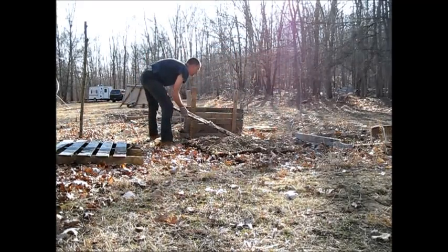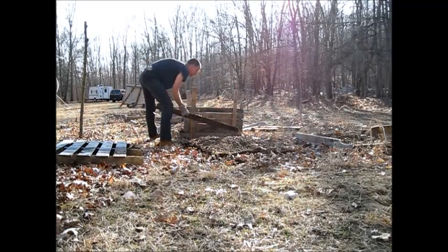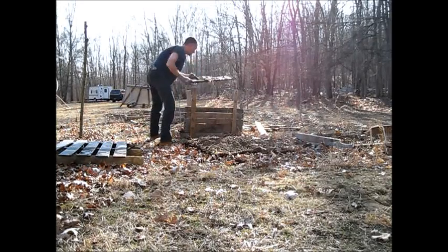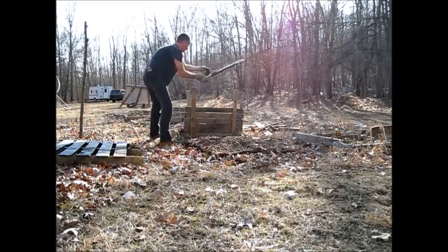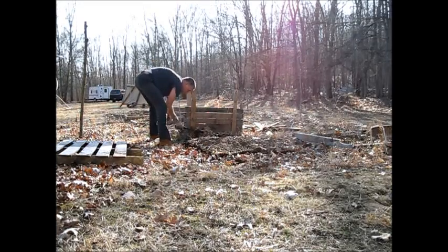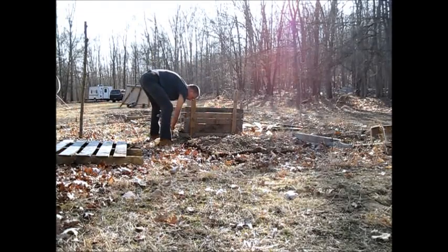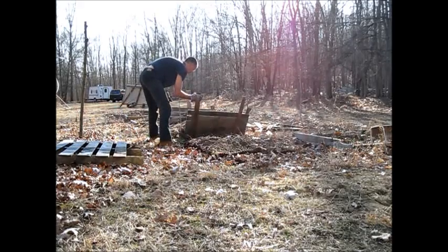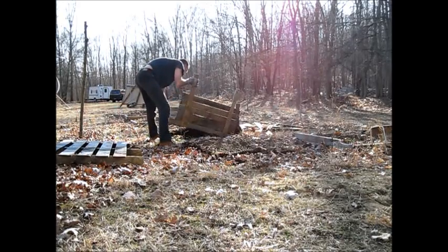All these planks I started to use as walkways, and now that I've got a machine, I can use mulch in between anyway. It's better. Oh, there's a ton of worms down here. Wow. There are so many worms down here. It's amazing. And in my garden, they're liking that.